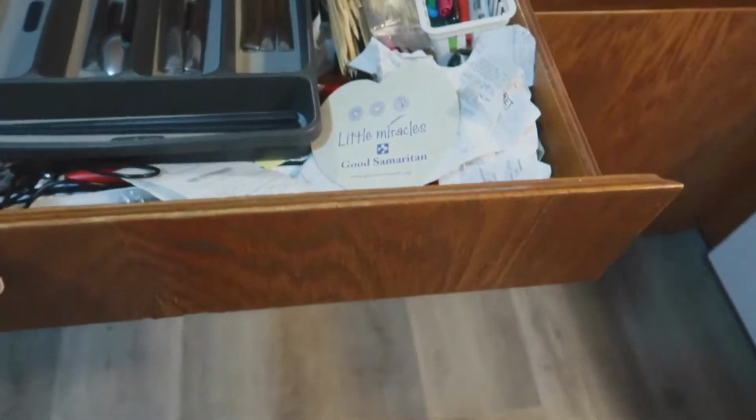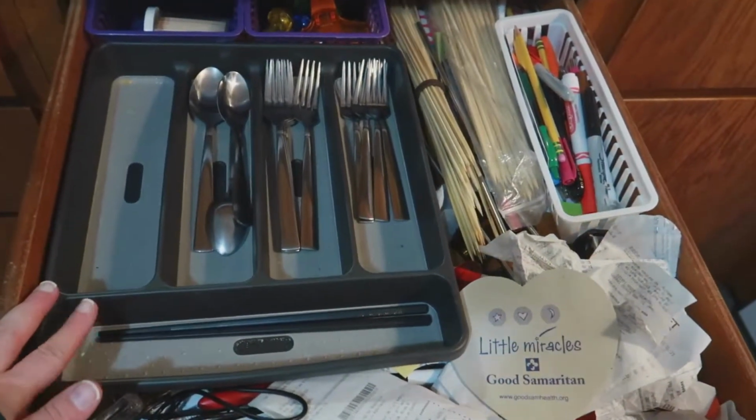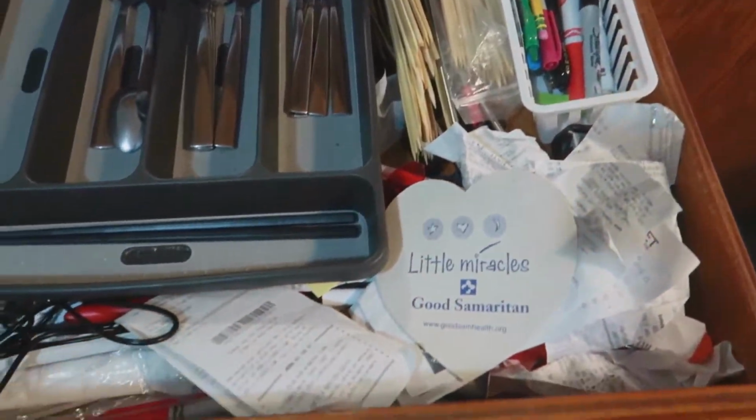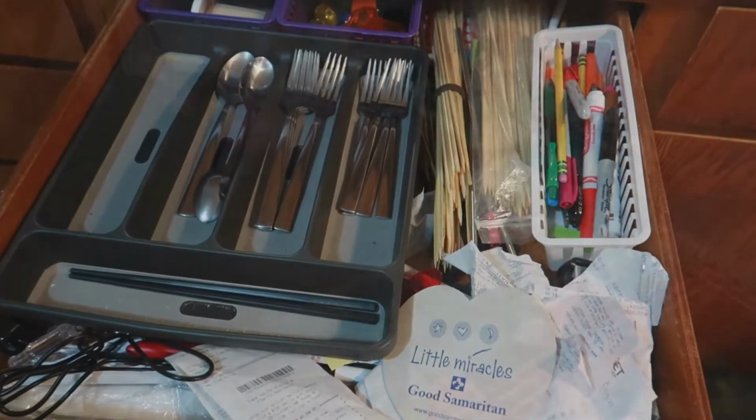And then also the silverware drawer, which silverware looks fine, but everything else around it, we just kind of throw stuff in there. So that is going to be tackled today as well.